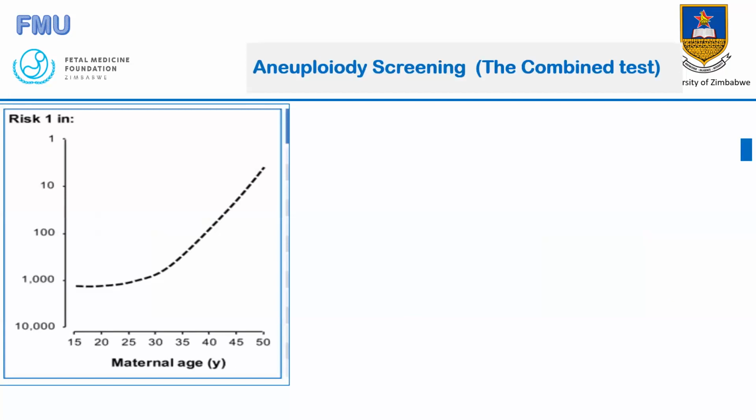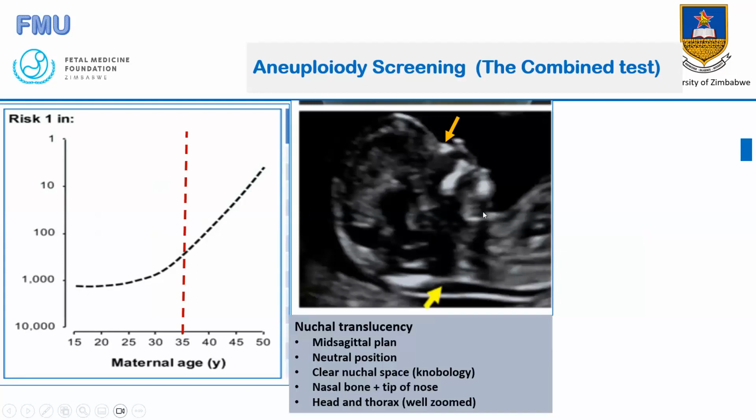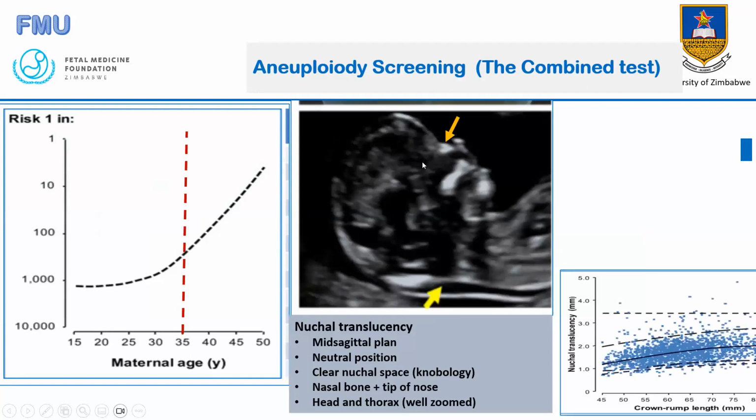So to just remind you, I think most of you by now know what aneuploidy screening is, the combined test. So the combined test, we use the woman's age when screening for Down syndrome. And we also use the nuchal translucency. If we use the additional markers, we check the nasal bone, the ductus venosus, and also the tricuspid regurgitation. If we input additional markers, you can just put nasal bone and NT in the screening algorithm.